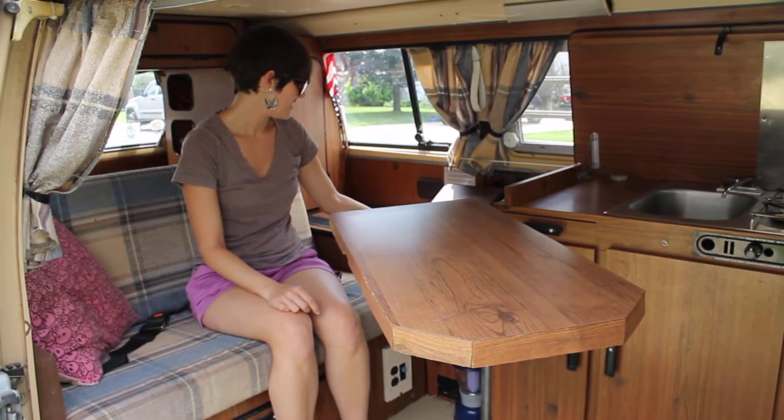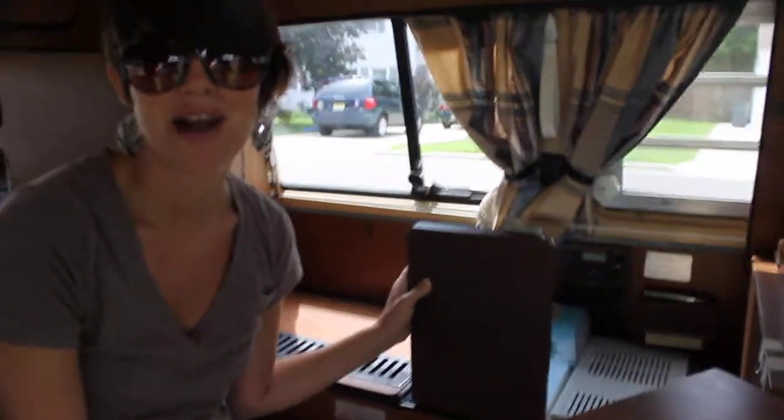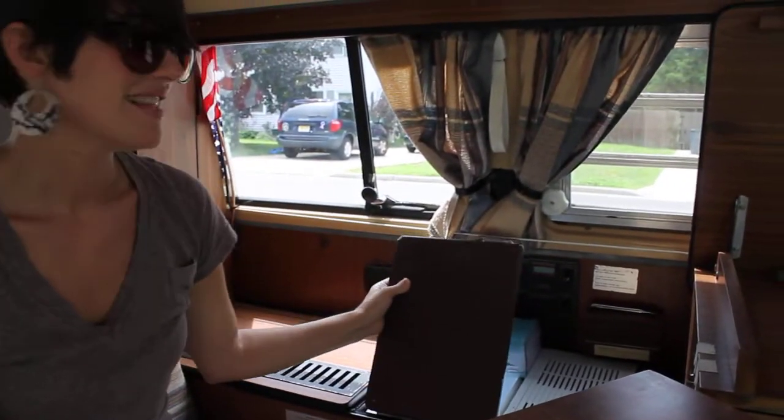We have it. And then we have the refrigerator over here, which I'm sure Gia will tell you a little bit more about. So that's pretty much it.